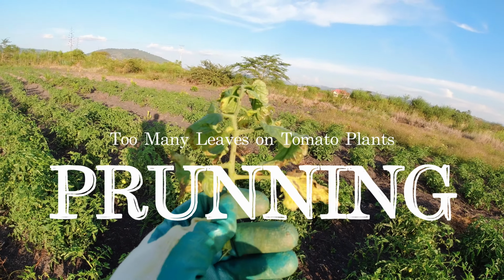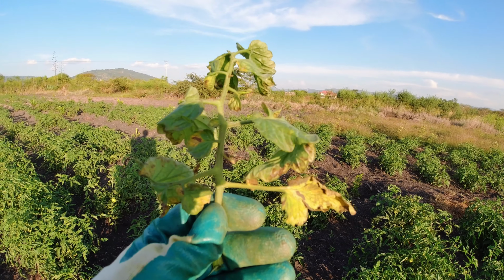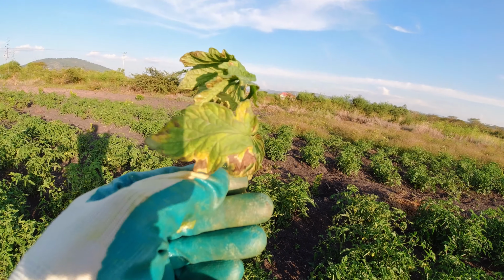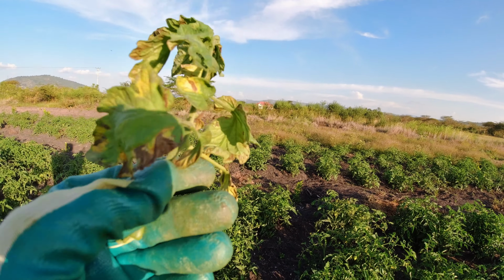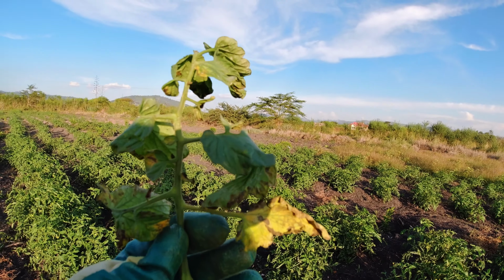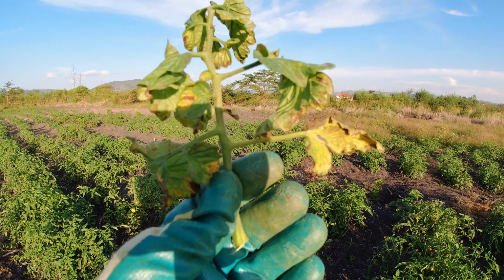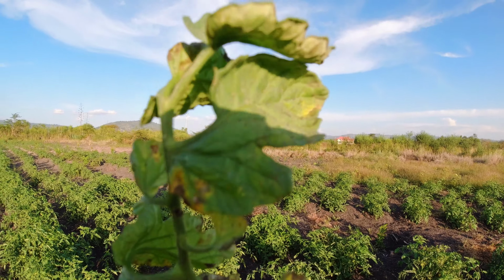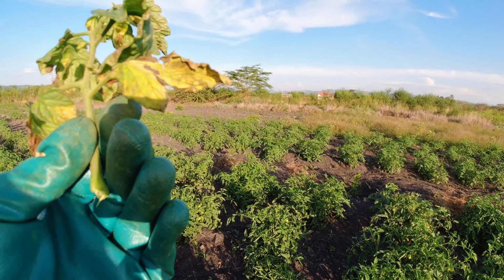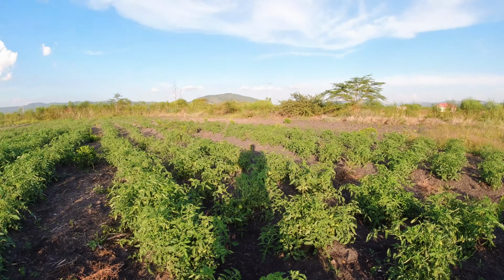What I'm pruning is the lower leaves which are touching the ground. Some of them are starting to turn yellow. That could be as a result of blight, but they have been under spray. Just that under the conditions they are damp and they are not getting enough sunlight. So this is the reason why they're turning this way. And being close to the ground, it's a recipe for disaster. So that's what I'm trying to avoid by pruning that low.